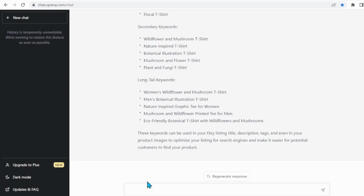And so now that I have some keyword ideas, now I can ask it to generate the other part of my SEO, my meta description.